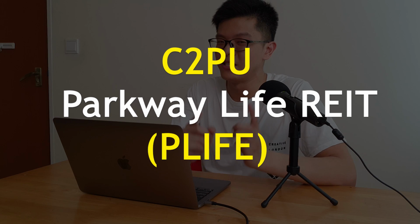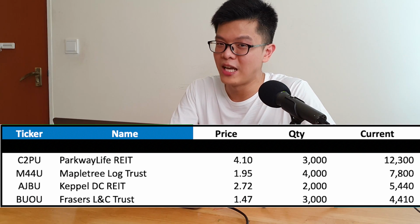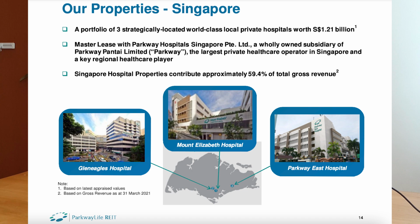Second last on the list is C2PU, ParkwayLife REIT, or PLIFE in short. For PLIFE, I have 3,000 shares valued at $4.10, and that values up to 12.3k of investment in PLIFE REIT. So for PLIFE REIT, they own 3 hospitals in Singapore: Gleneagles, Mount Elizabeth, and Parkway East.